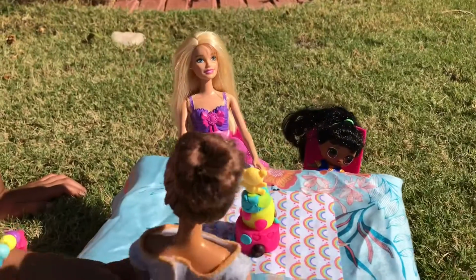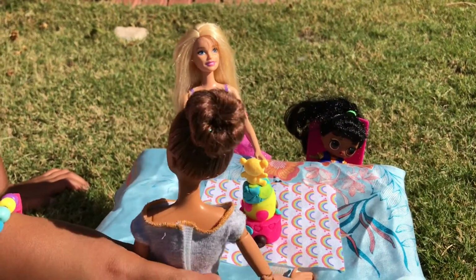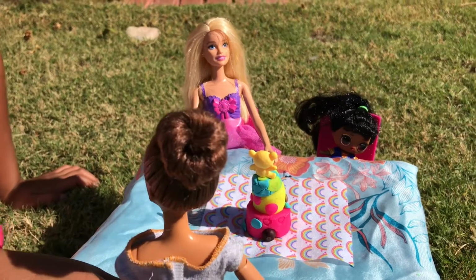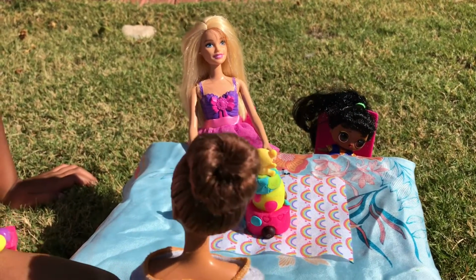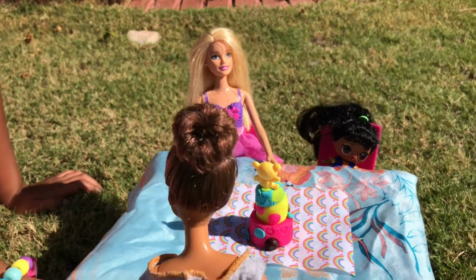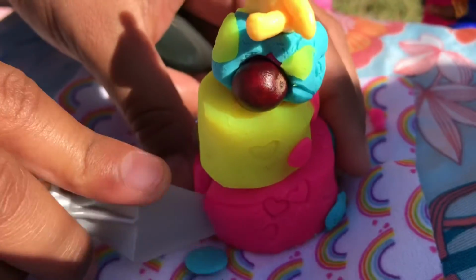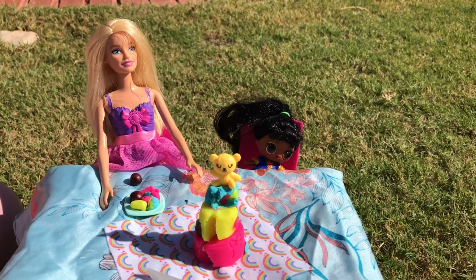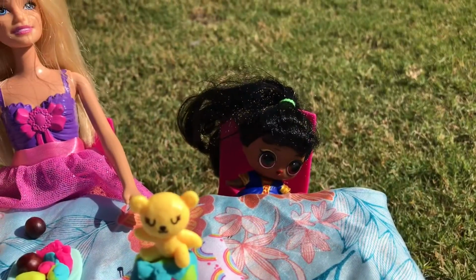Hello, my name is Sophia. Today, the first layer is strawberry, the second layer is honey dip, and the third is blueberry. Hope you enjoy. Okay, so that sounds delicious. We'll try it. That was some delicious cake, Sophia. Thank you. Yes, it was a very delicious cake, too.